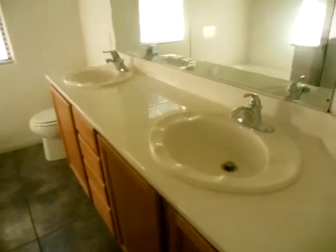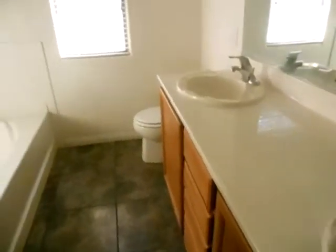Got tile everywhere except for the bedrooms. Let's start and go to the master. The master bedroom is carpeted. Vaulted ceiling, ceiling fan. Here's the bathroom. Also tiled, double sink, soaker tub, and a nice glass shower.